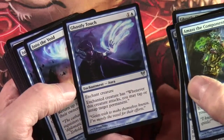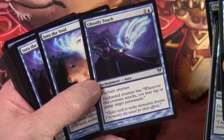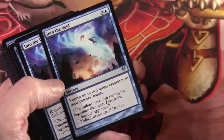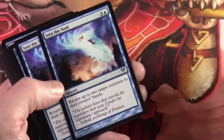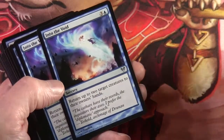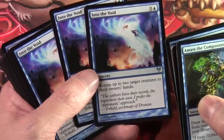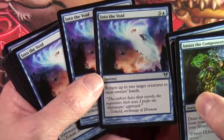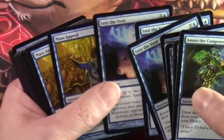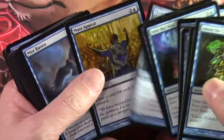Ghostly Touch. Yeah, again, a blue thing, very much like playing around with tapping or untapping stuff, or having some effect that, you know, is based around tapping cards. Into the Void. So it's a bounce spell here, another thing you see in blue. Mass Appeal, card draw, human specific.